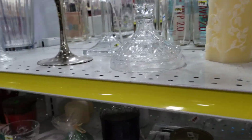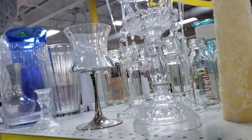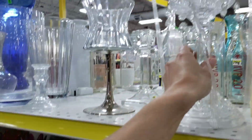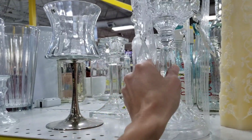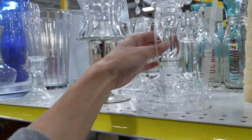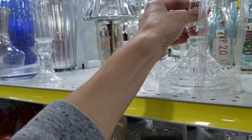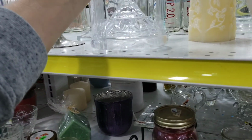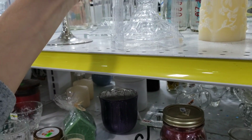Look at how pretty that is. Oh, golly. Wish there were two of them. Does it have all of its little dingle dangles? It looks like it. I don't see a price on it though. Maybe it's up top. They got $10 on it. I think it's a little bit of a newer piece.